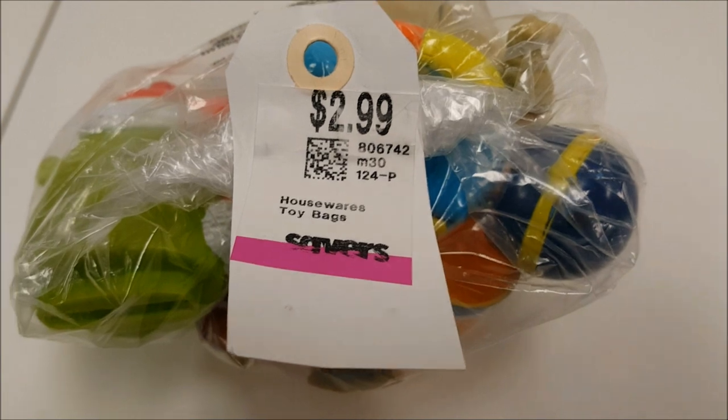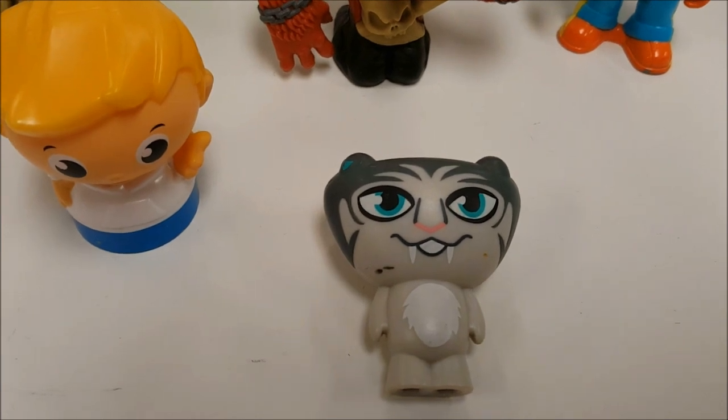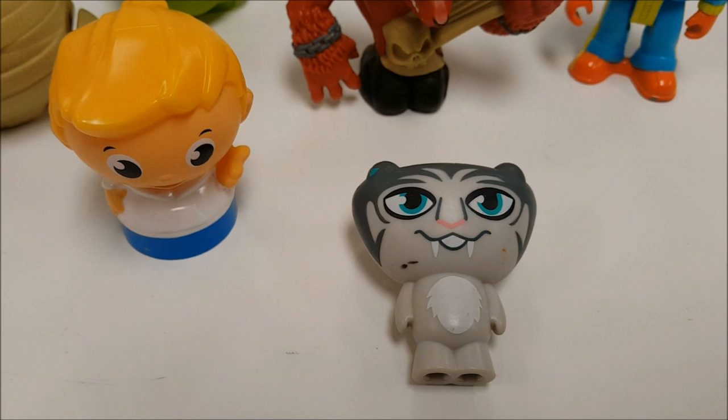This next bag is $2.99, and I got this for this little character right here. So this is Shira from Ice Age. I knew I recognized that face. I just couldn't place it when I was at the thrift store.